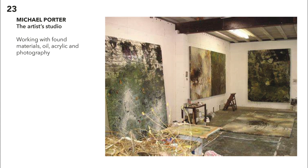The other thing is that he often works on the floor or on tables, working on the flat, so quite different perhaps from how myself and Michelle work, which is on the wall or on the easel generally. So it's another interesting approach to painting, and makes this exhibition very diverse.